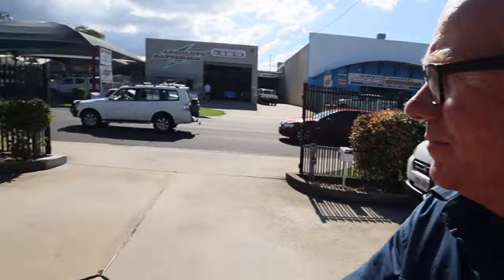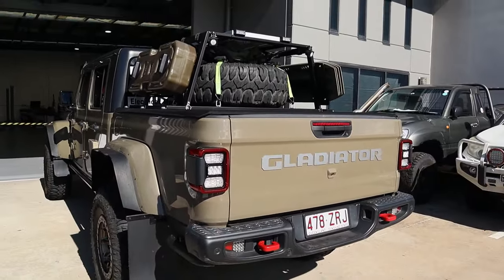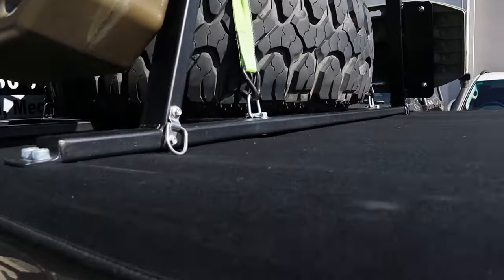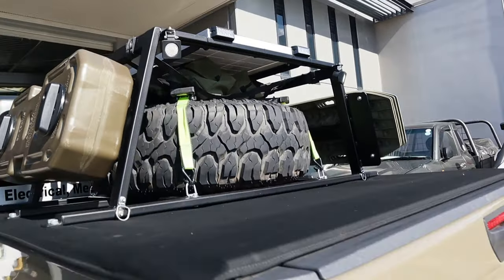Well, folks, I'm probably looking the wrong way into the sun here while Dan's just doing that. I'm going to show you this Gladiator. So I'll just turn the camera around and we'll have a look, eh? Check that out. So he's designed all this stuff here. All this stuff. And all the lights.